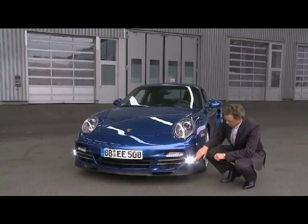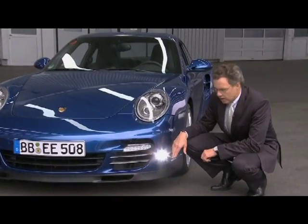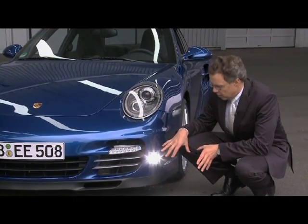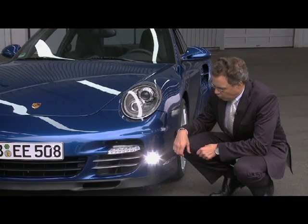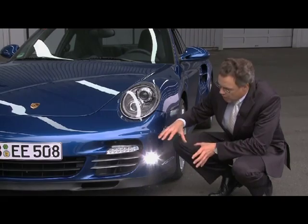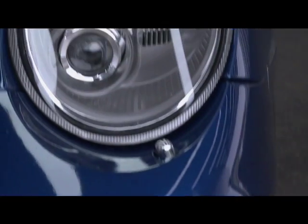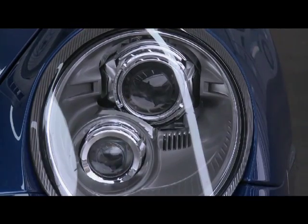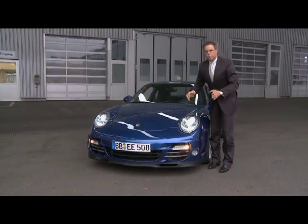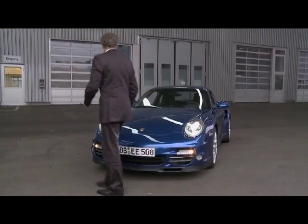What we can see here in the front is the new LED daylight driving light. This really gives an identification to the car during daytime in the front. Together with the LED indicators, it's a new and even more aggressive appearance on the front. The new headlight system makes it possible to maneuver the angle of the headlights and to give optimum lighting towards the way you are driving to.